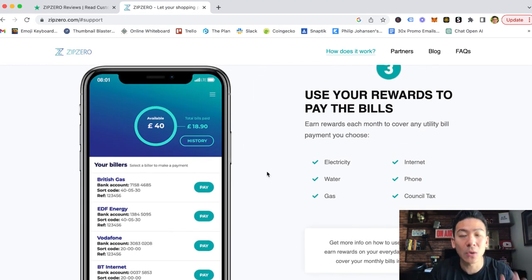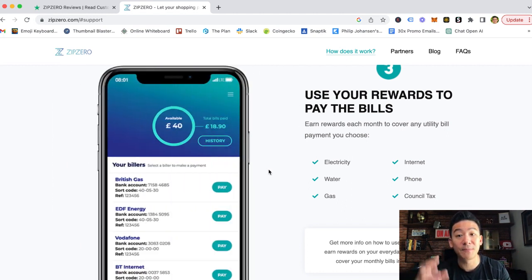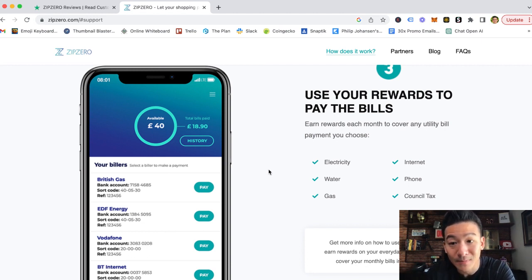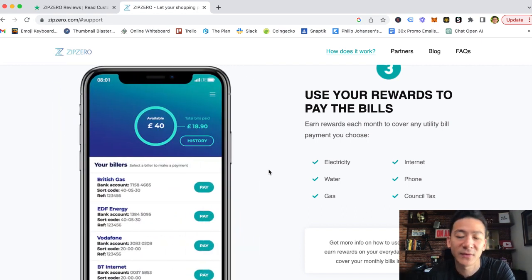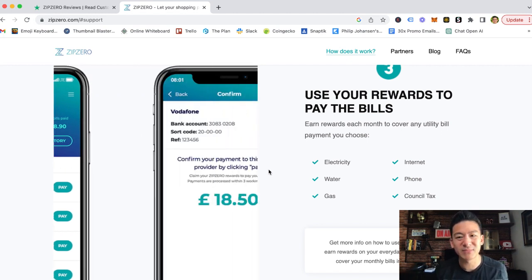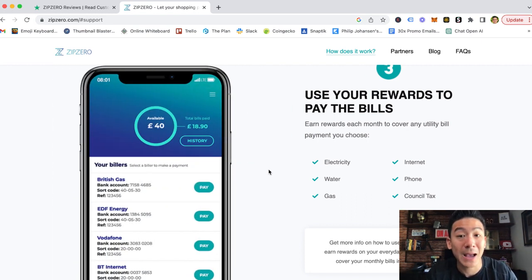Which is not bad. The only thing is that you can pay off only a maximum of £50. Because you're only making 0.5% of the total amount of the receipts, you have to spend about £10,000 a month in order to get the £50 off. It's unlikely that you're going to be spending £10,000 a month, but if you spend £5,000, half of that, for example, you'll get about £25 off your bills, which is not bad.